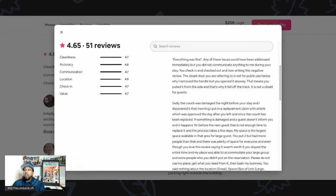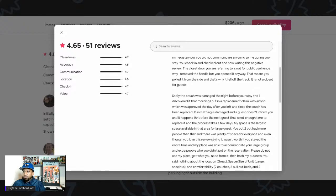My place is the largest space available in that area for large guests. You put 2, but you had more people than that, and there was plenty of space for everyone. Even though you leave this review saying it wasn't worth it, you stayed the entire time. My place was able to accommodate your large group and extra people you didn't put in the reservation. Please do not use my place, get what you need from it, then bash my business. Period. Dude, let me repeat that. Please do not use my place, get what you need from it, then bash my business.